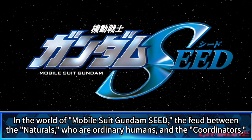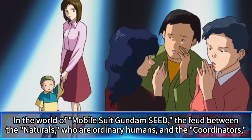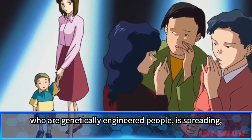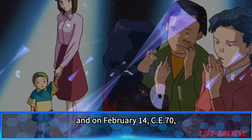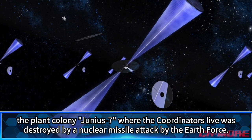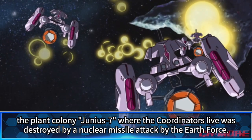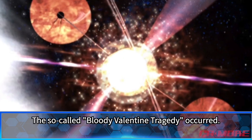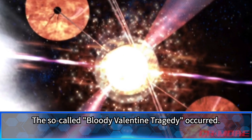In the world of Mobile Suit Gundam Seed, the feud between the Naturals, who are ordinary humans, and the Coordinators, who are genetically engineered people, is spreading, and on February 14th, Cosmic Era 70, the plant colony Junius 7 where the Coordinators live was destroyed by a nuclear missile attack by the Earth Force. The so-called Bloody Valentine tragedy occurred.